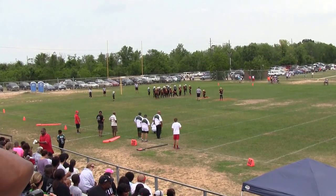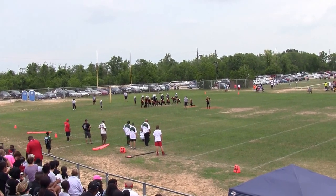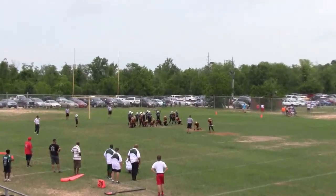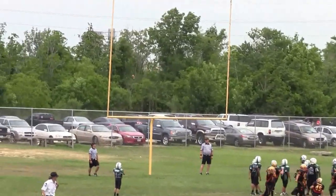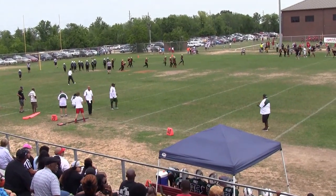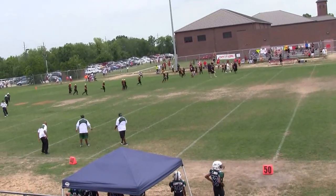And the Lions are going to attempt a kick again, with the score tied at 14. This would put them up by 2. And it's good. That'll make the score Lions leading 16-14, with 6:17 left in the game.